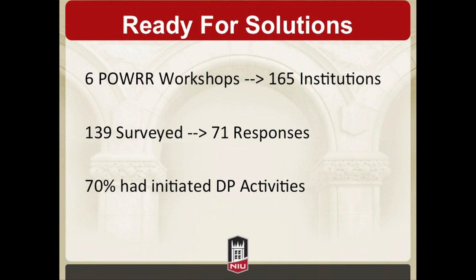And in the first iteration of the POWRR Project, which was funded by the IMLS, we were able to conduct 6 of these workshops, and we reached 165 institutions. The interesting thing is 3 months after the workshop, we surveyed, and we were able to successfully send out 139 surveys. We got 71 responses. 70% of those folks had initiated digital preservation activities in the 3 months following the workshop. So they're eager, they're ready.